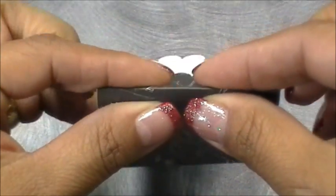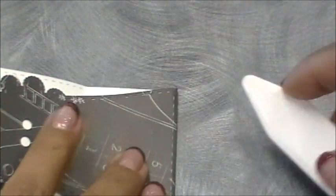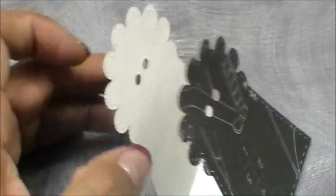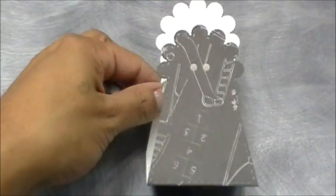Here goes the next one. See how it folds perfectly, just like that. You just have to give it a little help right there. Just grab your score board and do that. So there goes that right there. Let me zoom out now that we got the whole gist of that.